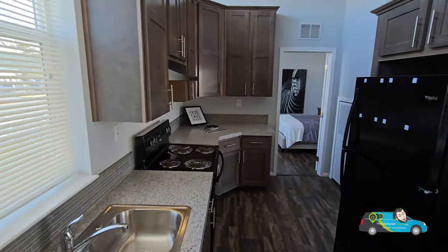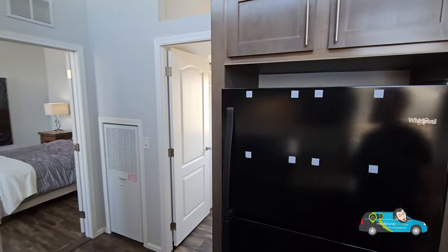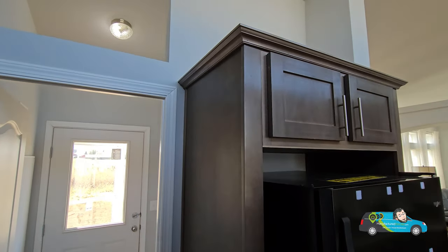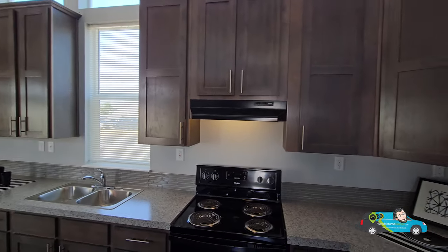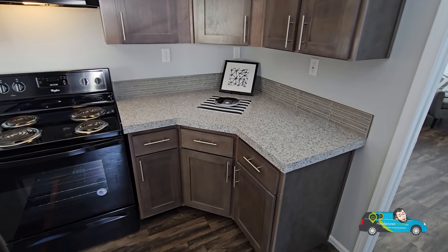We have a dual sink there with a window right above that does open. You see that Whirlpool refrigerator with a little bit more storage capability up top, which is awesome. Well, not really storage, but more decor. All I see up there is ivy. What would you put up there? Let me know.